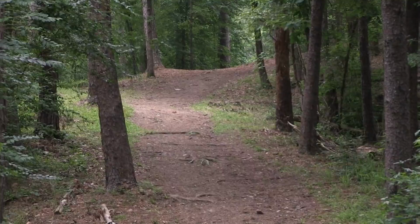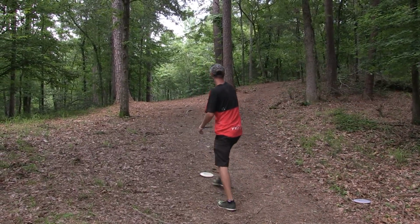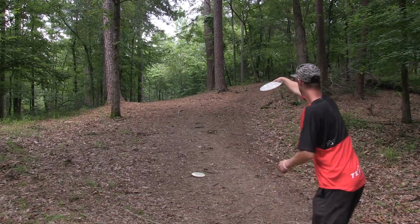Fortunate to land where he did. Yep. Still gonna have a weird angle. Yeah, still a chance to get to the basket here, but definitely gonna be a little more difficult from this distance.